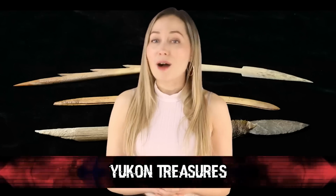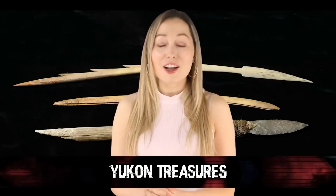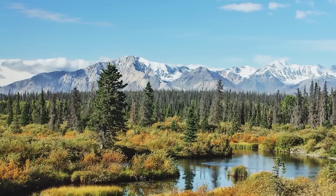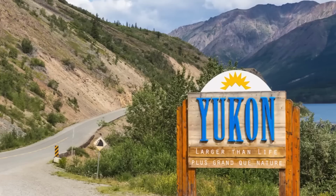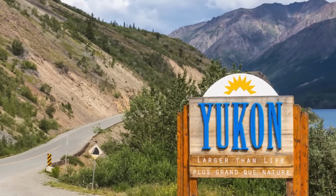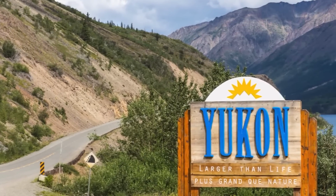In our number 9 spot, we have the Yukon treasures. A size 4 moccasin shoe from 1400 years ago was found melting in the Yukon, and my inner shopaholic is super excited about it. So of course I had to include it on this list. Along with this shoe, 2 other items were found: a barbed antler projectile point from about 1200 years ago, and throwing darts from 9,000 years ago.